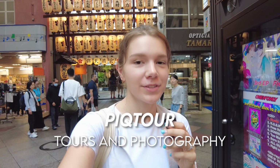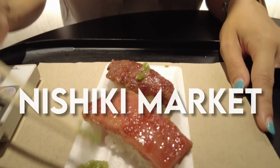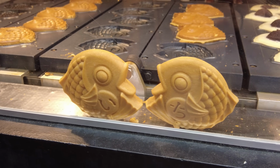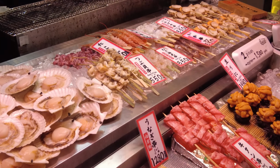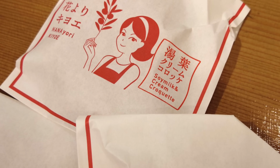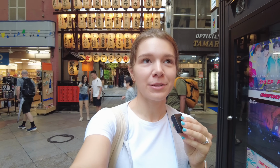Today we are at Kyoto's kitchen, which is about to become my buffet table. This is Nishiki Market, and this 390-meter street has been here for almost 400 years. They have about 130 stores, which include shops selling fresh fish, ingredients used in Kyoto cuisine, processed foods, snacks, and souvenirs.